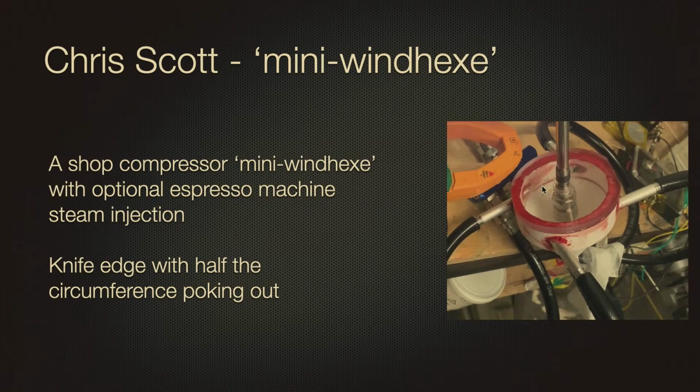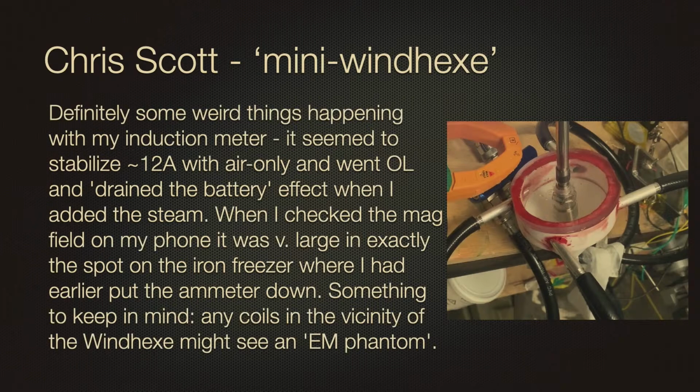Hi, Daniel Foster. Hi, Dan Moretti. And he has some notes on what was going on with this. He said, definitely some weird things happening with my induction meter. It seemed to stabilize at around 12 amps with air only, and went over limit and, in his words, drained the battery when I added the steam.